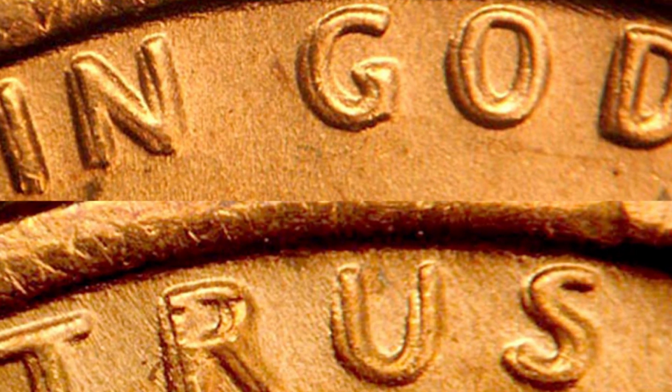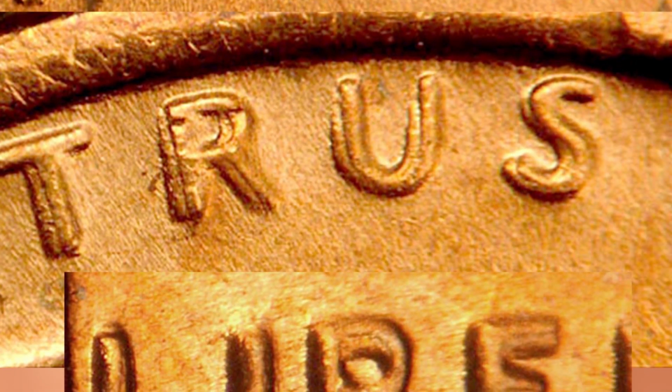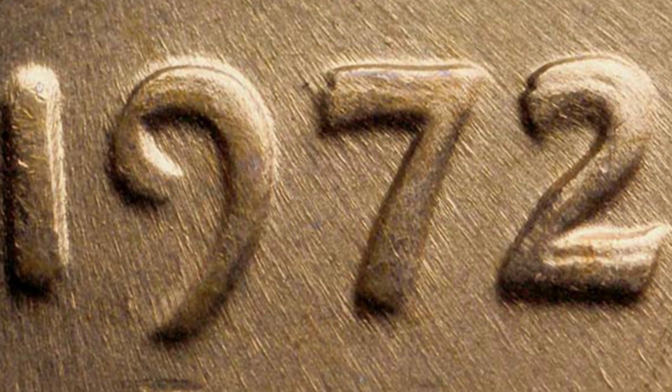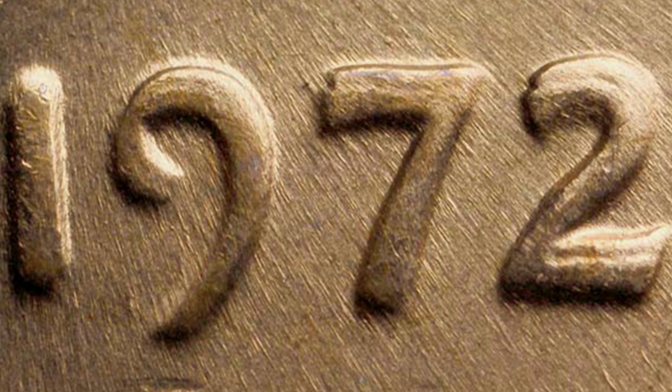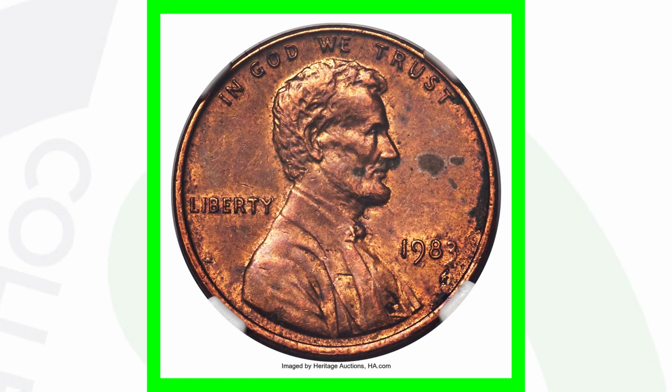Here's an up close image of what that doubling looks like. An example of that on the 1972 double die obverse. You want to look for that there on the date as well, 1972 itself. So always be on the lookout for the 1972, 69, 55. Those are the most famous ones out there. But I do have other videos as well that show you tons of other ones to look for.